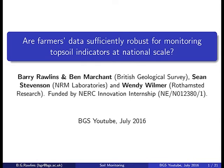This work has been done on behalf of the Natural Environment Research Council under an innovation internship working with colleagues at DEFRA. I have worked with other colleagues named on this slide, both from BGS and Rothamsted Research. The data for this project were supplied by NRM Laboratories, specifically my colleague in this project, Sean Stevenson.